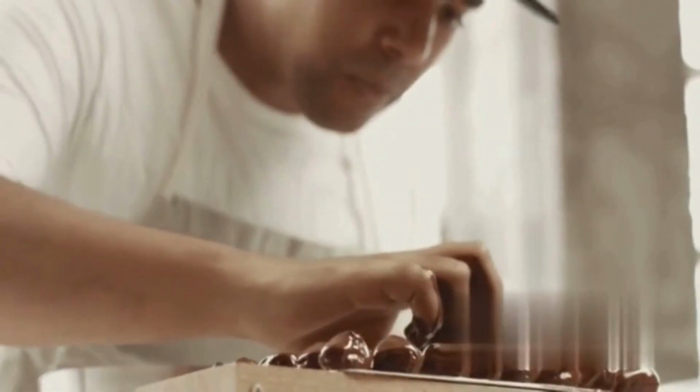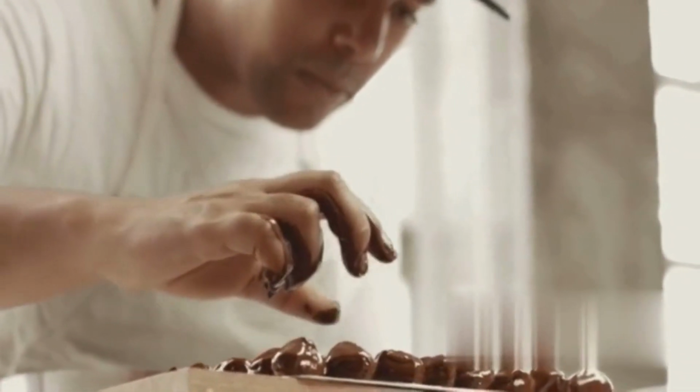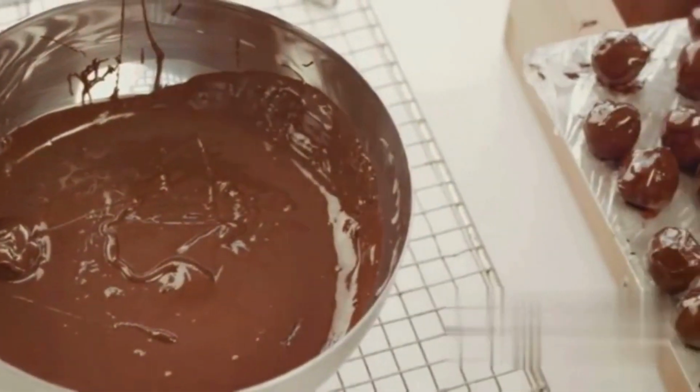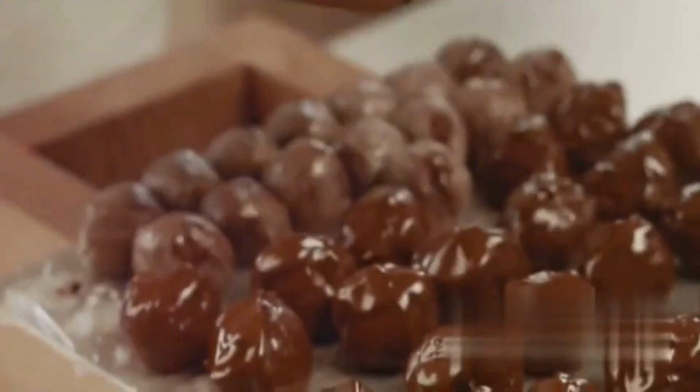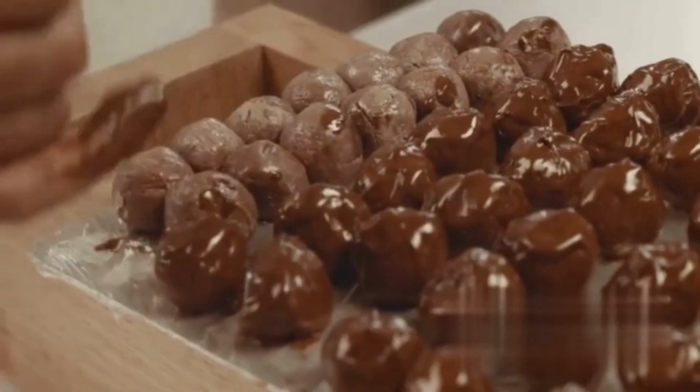It's been carefully selected, roasted, ground, refined, mixed, conched, tempered, molded, cooled, demolded, packaged, and finally, distributed. And there you have it, the journey of your chocolate from a humble cocoa bean to the delicious treat in your hand. Next time you enjoy a piece of chocolate, you'll know the journey it's been on to get to you.